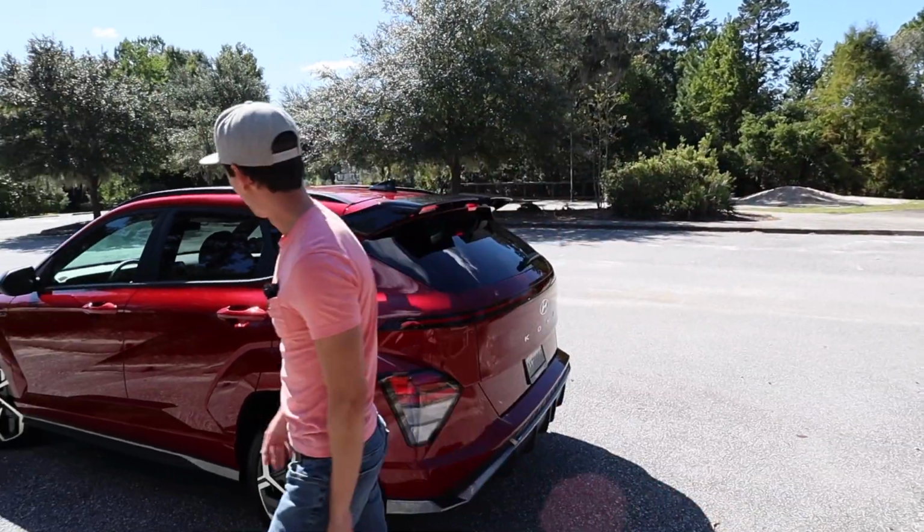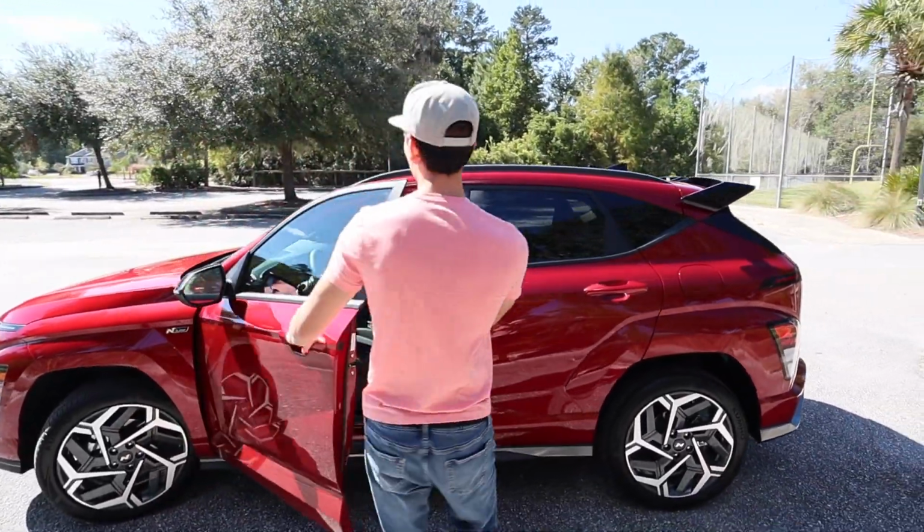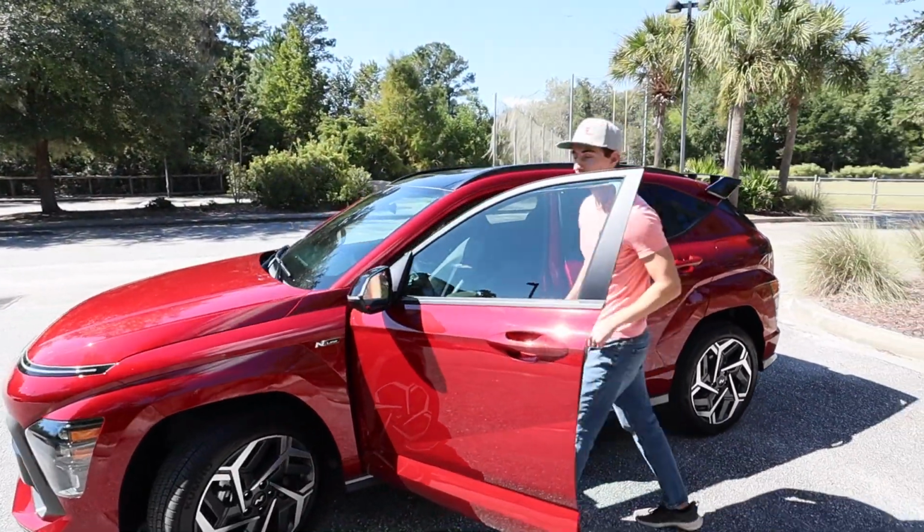And then one last walk around of it. I think it is now time to take it for a spin. We got a really cool scenic road to drive on. So let's go for a spin.